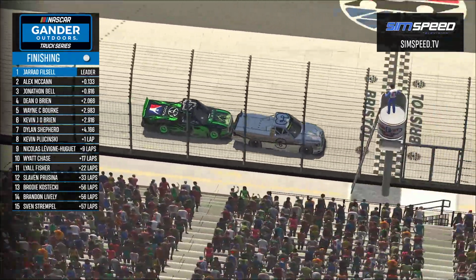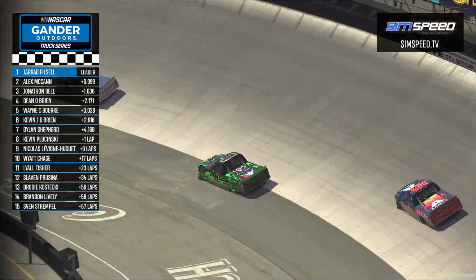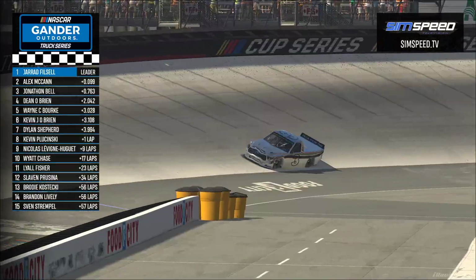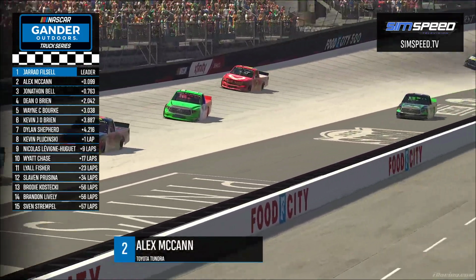Coming out of the final corner, Filsell will hold on, and he will win at Bristol from Alex McCann in second. Bell will come across in third.